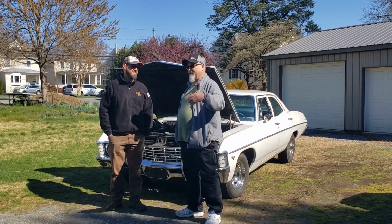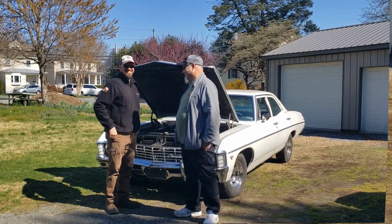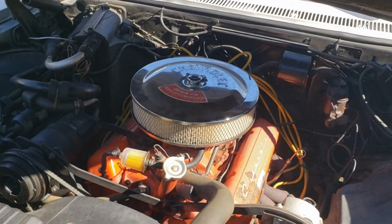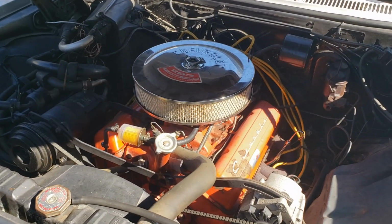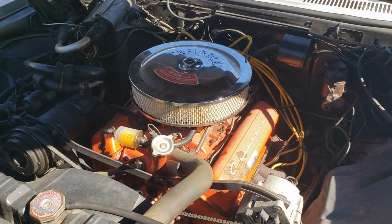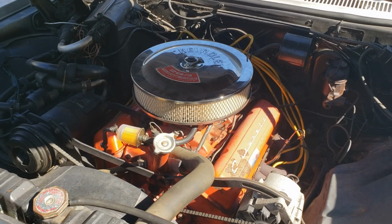Now, we've got a 283. It's actually got a 4-barrel on it, and a factory intake. It was a 2-barrel, so somebody put a 4-barrel intake on it.